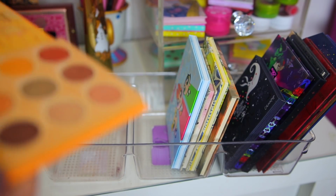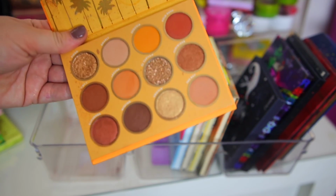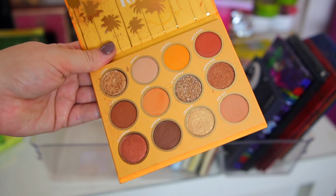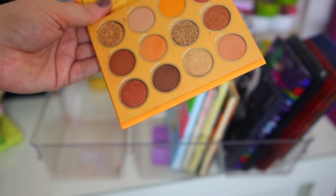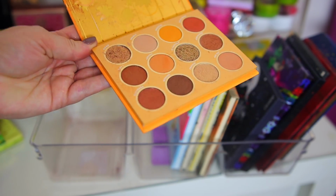This one I've had for a long time, but I think I'm going to let this one go. It's just the quality is better these days with Colourpop. It's one of their older ones, probably one of the oldest ones in my collection, the California Love. It's a nice neutral palette, but we have some other ones that I like a little bit more these days, so I'm gonna declutter.